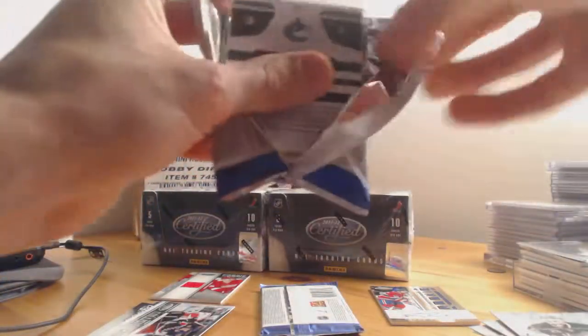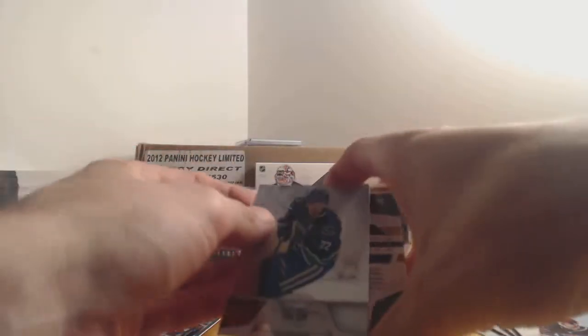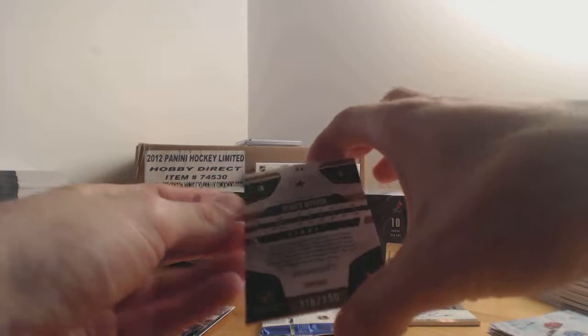Spacer. And a base. E-Froggy, you've gotten some nice cards so far from Certified. First, I know New Jersey's probably your favorite team, and you got that Kovalchuk, what was it, Stick'em? The first time you were in there with the Certified?